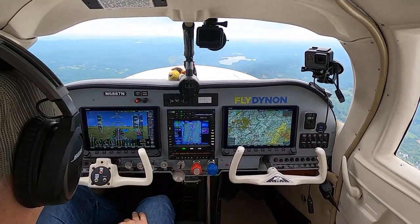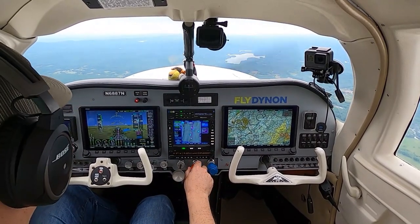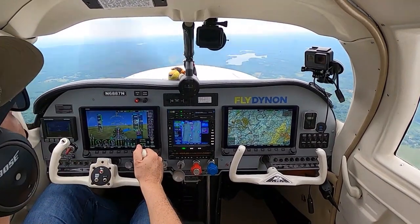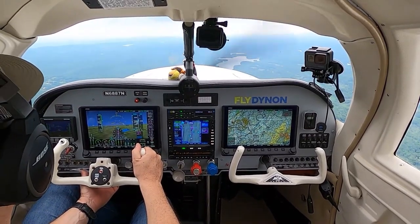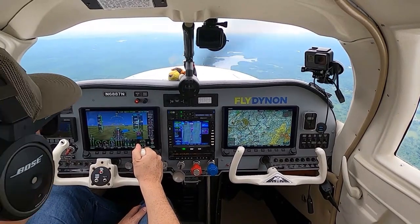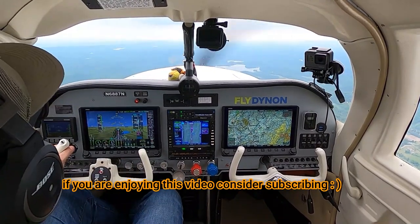Get the power back, 71% power, it's saying here. I'm going to put it back a little bit more, and we'll put the mixture out a little bit more. We have traffic, but it's below us by 1500. It's hazy out, so for the heck of it, I'm gonna leave the landing light on. It's a little hazy out here, the strobes are on, and it's an LED light. They climb a little faster here.